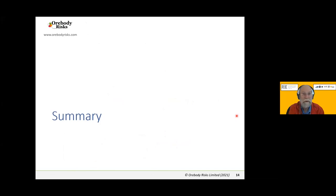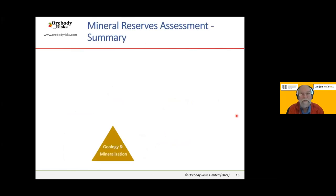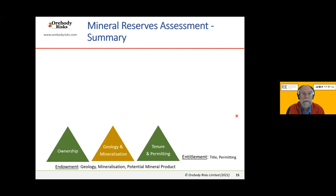And just finally, for a summary here, this will show the way in which these different elements need to be taken into account and linked together within an overall project management framework. And as I said, your starting point is the geology and mineralization, your endowment. Then you have your entitlement, which may be your ownership and your permits.